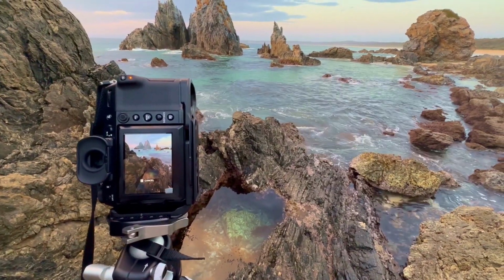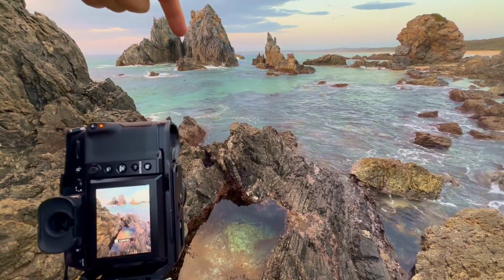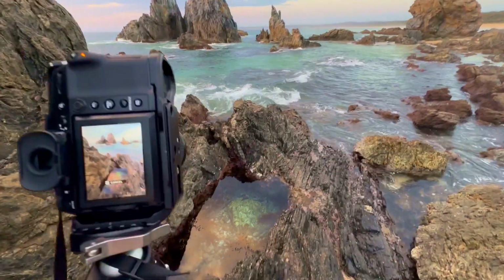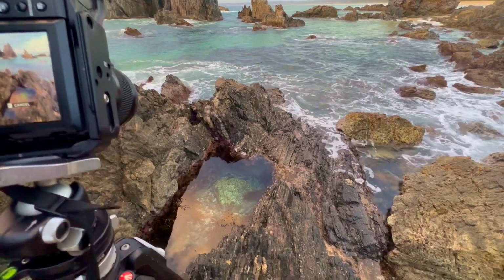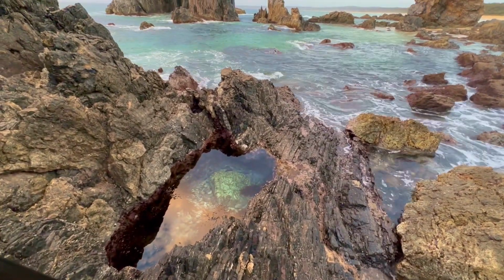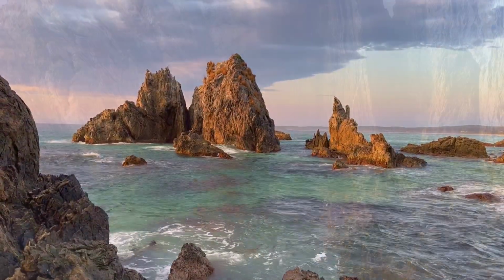I'm also making sure I do a focus stack. So focusing on the Camel Rock, focusing on the immediate foreground, and then also one right down here on the very lip as well. Look at that lovely little pool. Just can't get over the colour. Hey, we have light on the rocks.